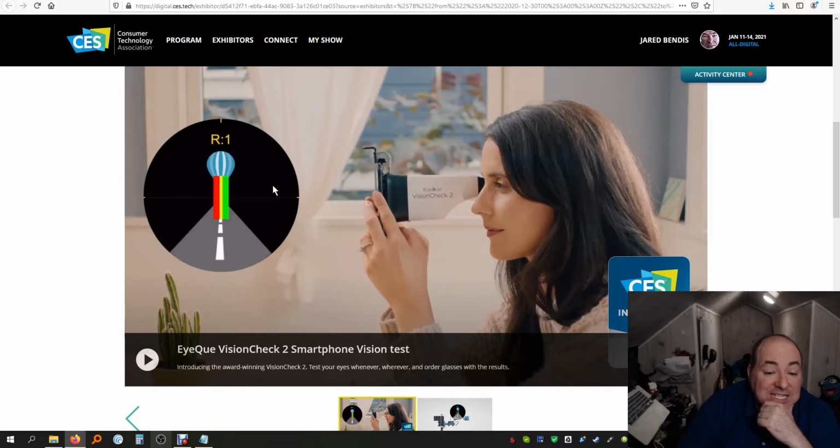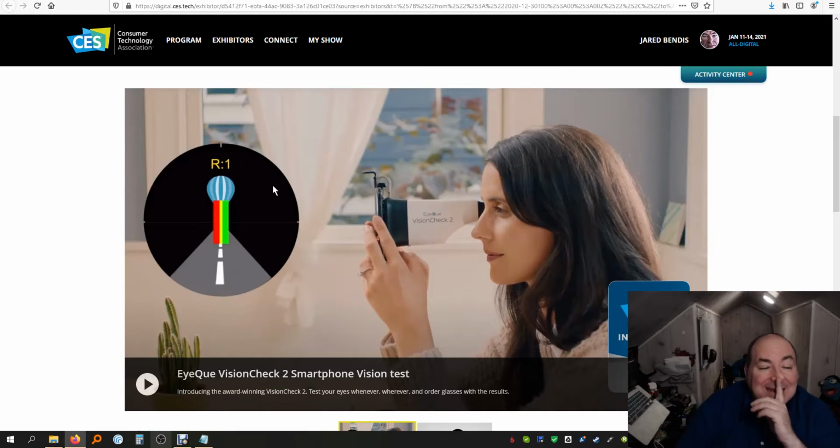And so that's what this thing does. Am I a believer in it yet? And I own one? No. I haven't gone through it all yet. I don't necessarily know if I feel confident in it yet. I've read some other reviews, and most of them were like, go to an eye doctor.